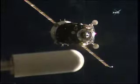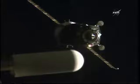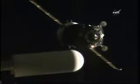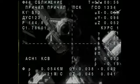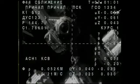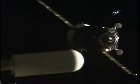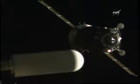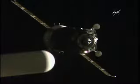Range is 0.6, range rate is 0.26. The crosshairs are aligned, and the target is in the center of the screen. The Soyuz is now within 50 meters of docking. So far, so good. All of the systems are functioning in perfect fashion for this brand new spacecraft. Aligned. The target is in the center of the screen. We copy.